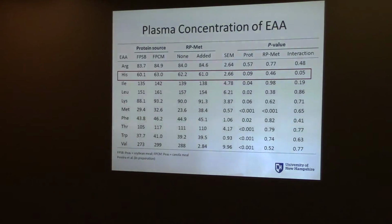are fed field peas. Another point here that I want to mention is the most essential amino acids, like lysine and methionine, for high-producing dairy cows. You can see that the protein source, in other words the canola meal diets, led to higher concentrations of those amino acids in plasma, and that is an indication that it could answer the question of why milk protein yield was higher.